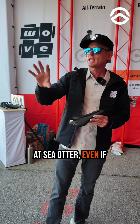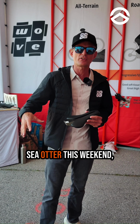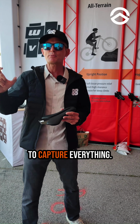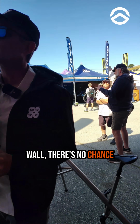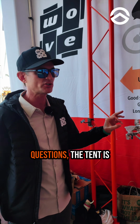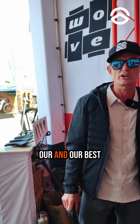At Sea Otter, even if we had none of the 80,000 people that are going to descend upon Sea Otter this weekend, just the media alone is worth it to us to have a booth that invites the media in and to capture everything. For example, going back to the stories on the wall, there's no chance that they're gonna miss a detail on this bike. If you have someone who's a little bit shy and not wanting to ask enough questions, the tent is gonna do the job for us. The tent is our best salesperson and our best representative.